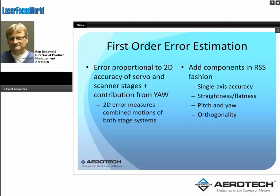So there are a number of error sources that we have detailed on the previous slides that all contributed to final system marking accuracy. For a first-order combination of these errors, we can calculate the 2D error contribution of the XY axes and the yaw and add these up in a root sum squares estimation. Once this is completed, we can add the 2D error of the scanner as determined from our grid measurement test. I'll do an example calculation of this over the next couple slides.